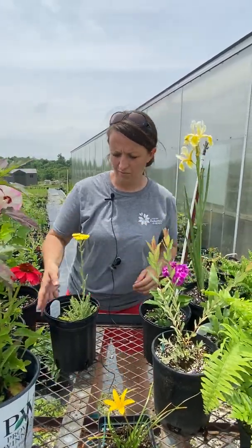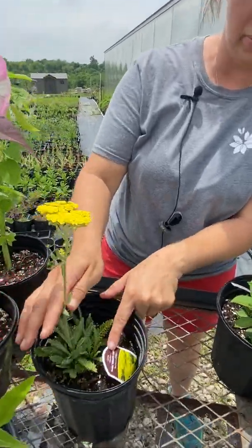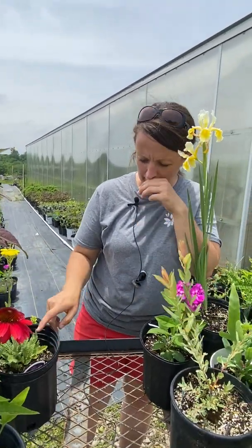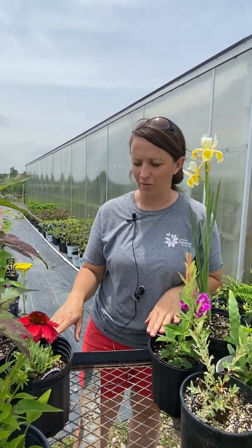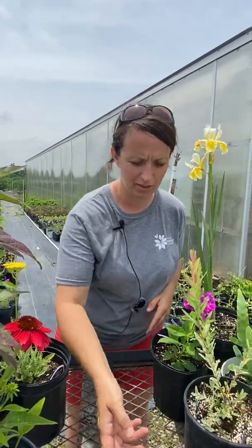We'll have some Yarrow, and the butterflies love the Yarrow. This one is Sassy Summer Yellow. That really bright yellow on it. It's a really neat one. These will go dormant in the summer, so when it gets hot and it looks like these died, don't dig it up. It's just gone to sleep for the summer. A lot of plants go to sleep in the winter. These go to sleep in the summer. They're more of a cool season plant.